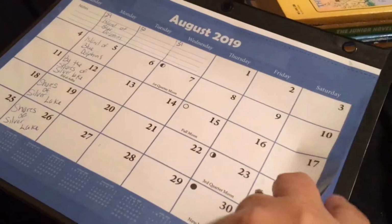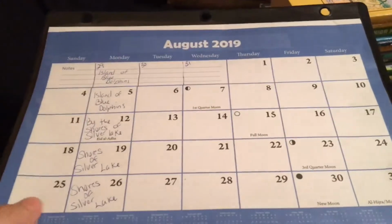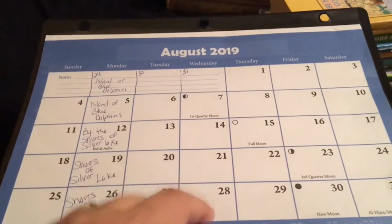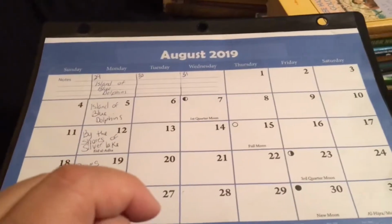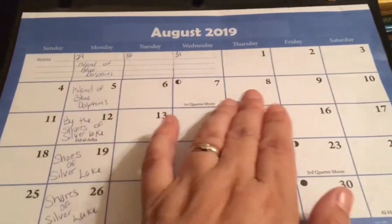It pulls out, and it's a magnet, so I'll just stick that to the side of the refrigerator, and then we can mark off. My 8-year-old loves to keep track of things like this, so I'll let her keep track of the chapters that we read each day. So that's what I'm going to use that for.